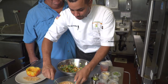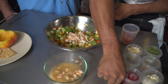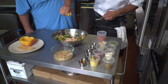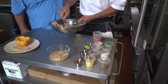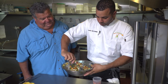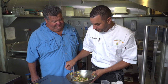Okay. Now we're gonna add the shrimp. Pinch of salt. Tajin. Squeeze a lime. Just keep that mixing. This is more of a fresh salad for a nice hot summer day. Looks good.